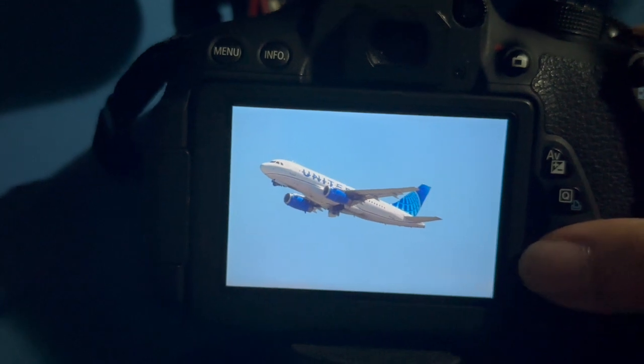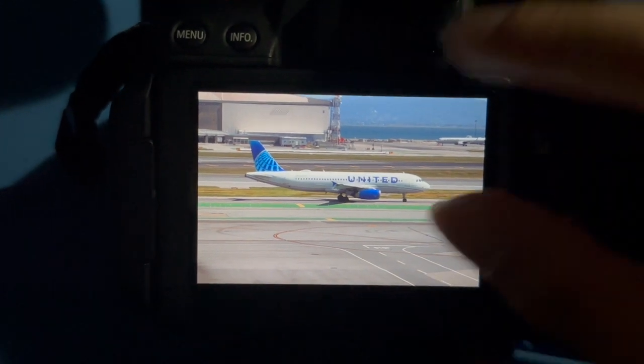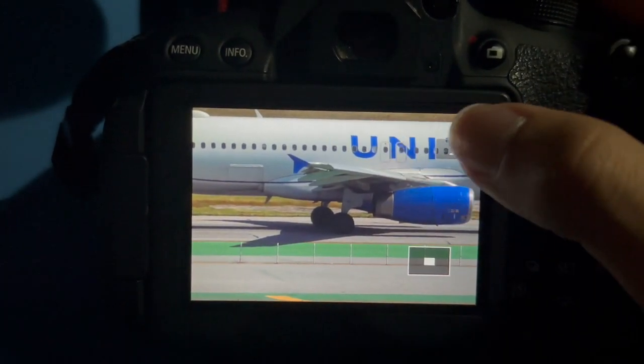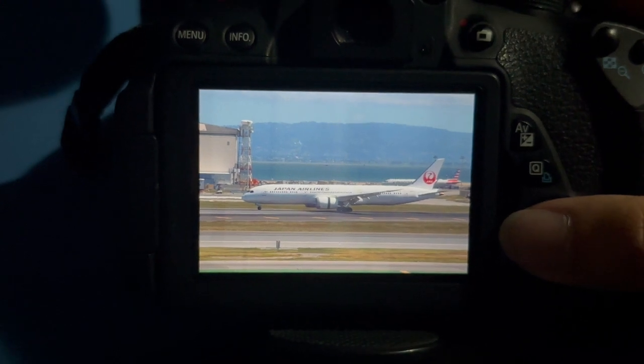Here's a United A220 and a CRJ 700 taking off. Here's an A220. I think that's an A220. Not sure with the emergency exit. Yeah, that's an A220. So that's the Evil Blue A220. A lot of Evil Blues, I must say. We got some Continental Globes as well. And here's the JAL 787-9.